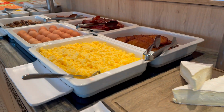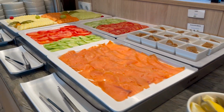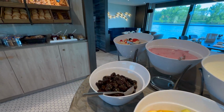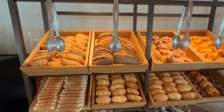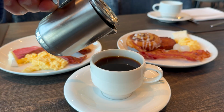There's always a nice hunk of brie, the best scrambled eggs you've ever had in your life, hash browns, hard-boiled eggs, bacon, sausages, sautéed mushrooms, and then we've got smoked fish, freshly sliced vegetables, as well as fruit, salad, yogurts, muesli, Berkshire muesli, as well as a pastry section and area to make your own toast. You've got cinnamon buns, danishes, donuts, and lovely jam.